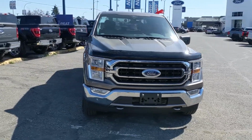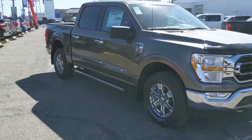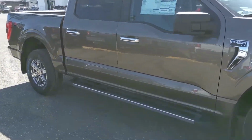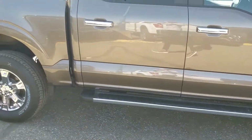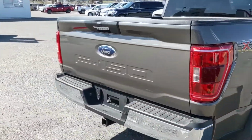We're taking a look at the newly redesigned 2021 Ford F-150 in an XLT trim and powered by a 3.3-liter V6 engine, providing you with excellent power for towing, hauling, and 4x4ing, and coming with running boards down below so you can have an easier time getting in, and with a new look inside and out. But let's take a look inside.